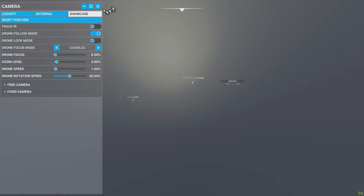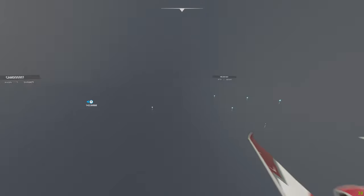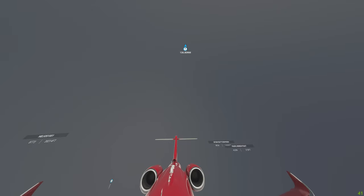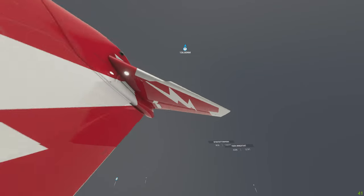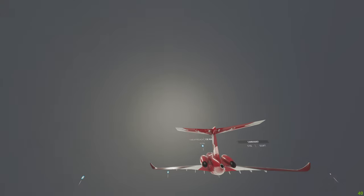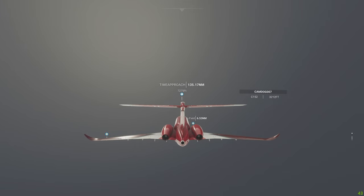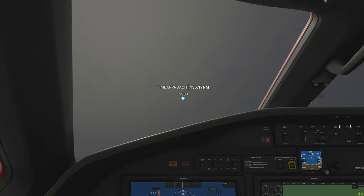Flying through all this gray kind of makes sense to fiddle around, I guess. There's not much else to see. Try to do some more of these cinematic shots of the airplane. Saw a little bit of sun poke through there for a second. Okay, enough playing around with the drone. I'm gonna go back inside.